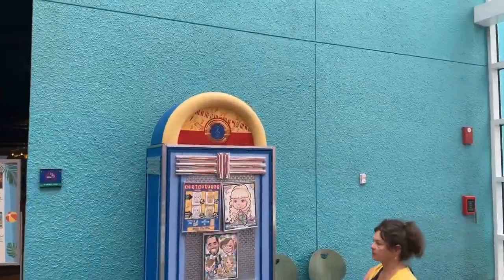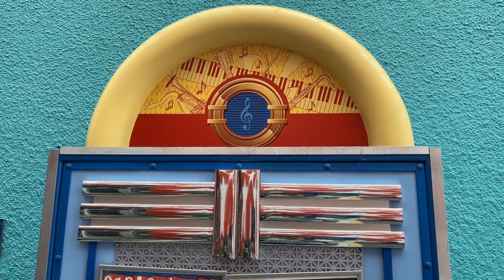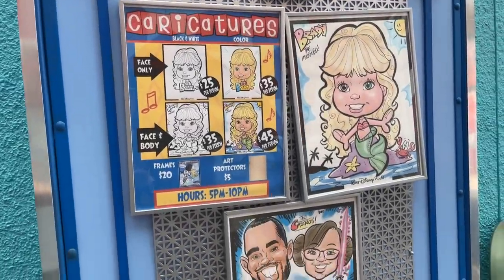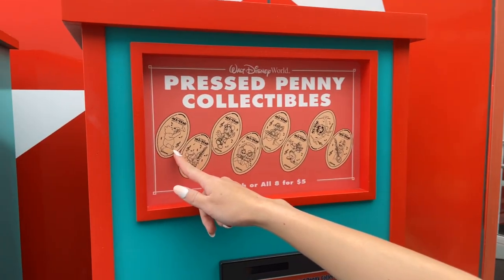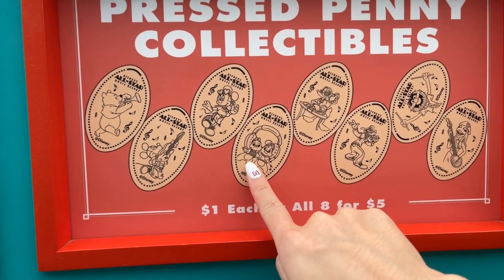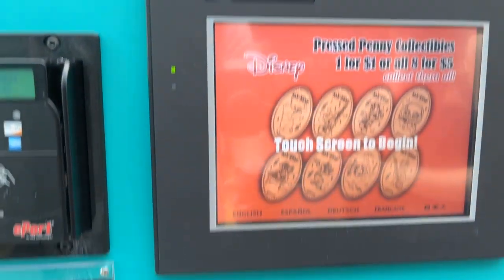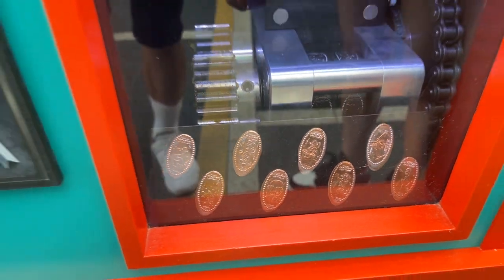There it is. Looks like a jukebox, which is basically a machine that you used to put money in where you could play music, but it's for caricatures. I wonder if there's an artist that works at this spot sometimes. Pretty cool art nonetheless. And here there's a pressed penny machine. And you can also get a pressed penny of All-Star Music Resort like this. Look at them, Chip and Dale. They listen to music together. How cute is that? That's a really nice souvenir right there. I think Babe would pick that one for sure. That's how they look like right there. I think that's a pretty cool souvenir.